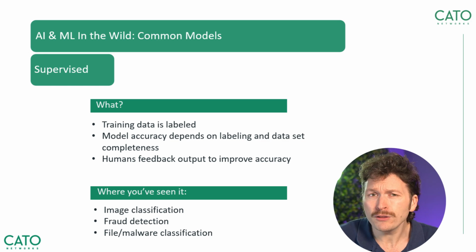In supervised learning, models are trained on labeled data, meaning each piece of information is tagged so the model understands what it's looking at. This type of learning allows us to classify specific items, like identifying legitimate files versus malware. The model's accuracy largely depends on how well the data is labeled and how comprehensive the dataset is. You've seen supervised learning in action with image classification, fraud detection, and file or malware classification. At Cato, we use it to reinforce real-time threat detection, keeping your network secure by quickly identifying known threats based on predefined labels.